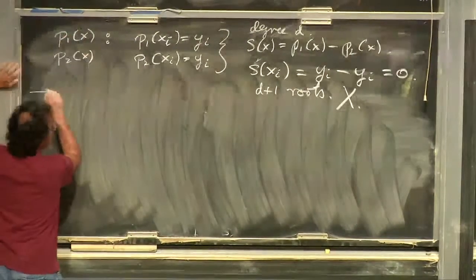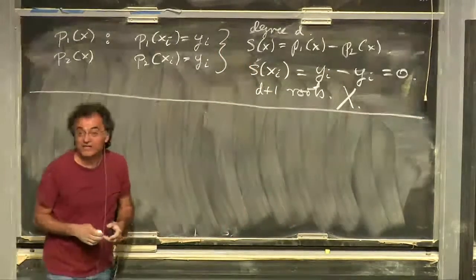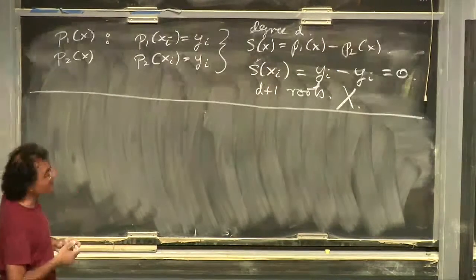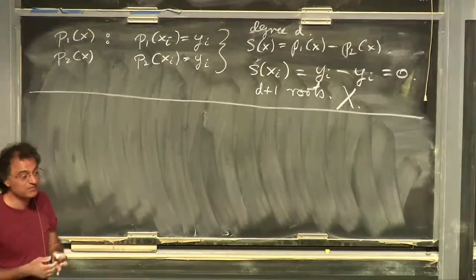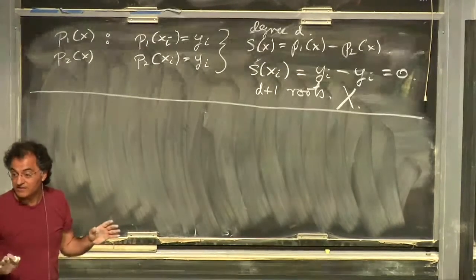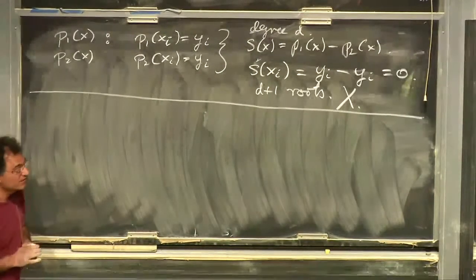Okay, so now we got all this mileage from property one. So you might wonder, well, what does it take to prove property one? And the answer is not very much. It's the same things, being able to add, multiply, subtract, divide. That's all we need. Those are the only properties we need in order to show this. So how do we do this?